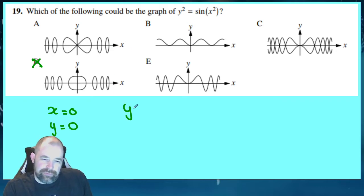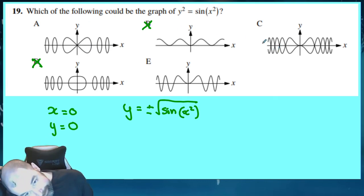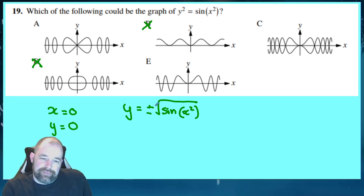What can we say? If y squared is that, y is definitely going to have some negative values, because y is going to have positive and negative values. So it can't be this one. I think it's between A and C. Oh, hang on. If y is positive and negative, then it will be symmetrical about both axes, and this one isn't, so it can't be that one either. The difference between this and this is that this has got gaps and this hasn't. Will it have gaps?